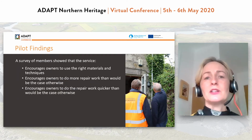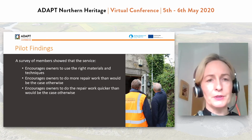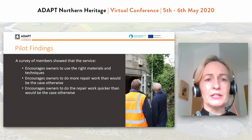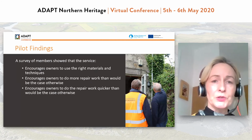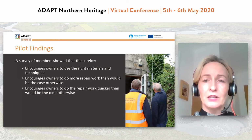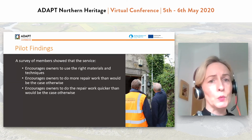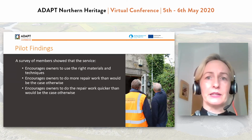So we found out a lot about how members found the scheme through conducting a member survey. From our survey, we know that becoming a member encourages them to use the right materials and techniques. Many building owners did more repair work than would have been the case if they hadn't had their inspection report done. And many of them carried out works and commissioned repairs much quicker than they would have done otherwise. So we know that these reports have had a really big impact on how members' buildings are being looked after.